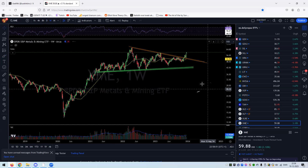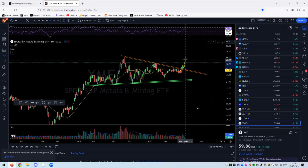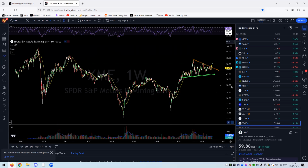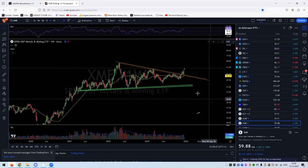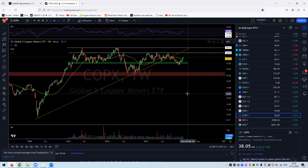XME also, this is the metals and mining, has taken out a big breakout, retest, resumption, looks absolutely fantastic. Also very promising for the mining sector. Gold and silver is also confirming this stuff here. So I really like the mining sector right now, and definitely if you can find some good entries in gold and silver, what have you, other stocks in the mining, definitely, that is not the worst play you can do right now.